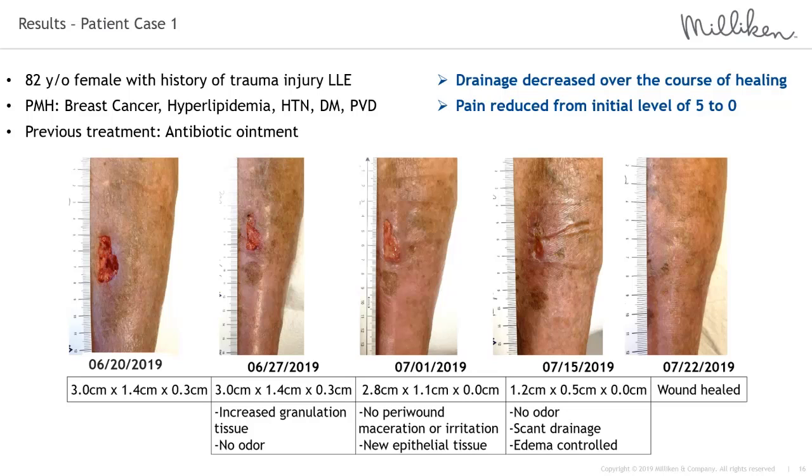Patient had bumped her leg on an open car door, and you can see the significant injury that ensued. A lot of these patients have thin, friable skin as they get older, and so just an incidental injury really can cause a severe wound in the lower extremity. She had been treating this at home with some antibiotic ointment, and it just wasn't progressing, and this wound had actually been there for over a month and a half before she came to the wound care center. You can see on her visit one, we have a wound of the lower extremity that's 3 centimeters by 1.4 centimeters by 0.3 centimeters.